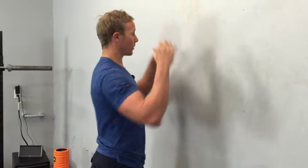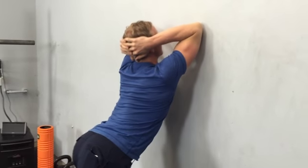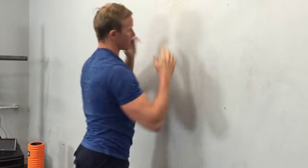One thing you want to watch out for is to not tilt the pelvis too much, right? That's all lumbar extension, not thoracic extension. So that's something you can do, 8 to 10 reps, good way to start out.